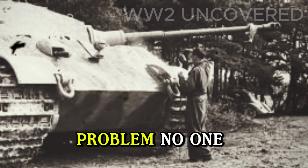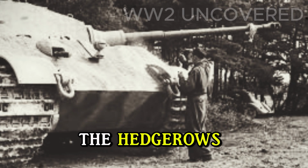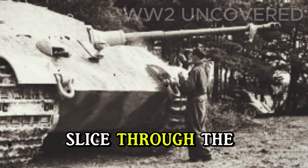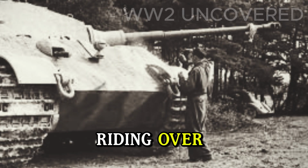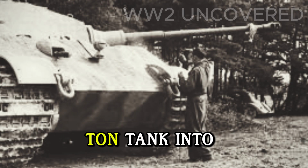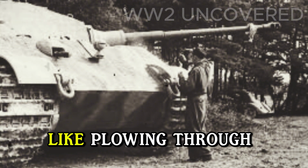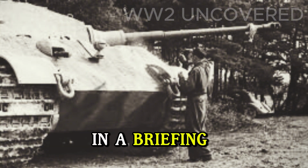He saw a problem no one else noticed. Tanks didn't need to climb over the hedgerows. They needed to cut through them. If they could slice through the thick earth, rock, and tangled roots instead of riding over, they would never expose their vulnerable underbellies. The challenge was turning a 30-ton tank into a beast that could smash through earthen walls like plowing through mud. The idea didn't come to Cullen in a briefing room.